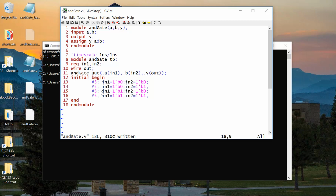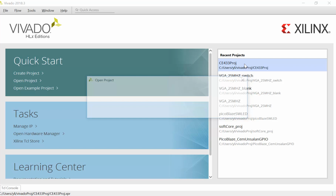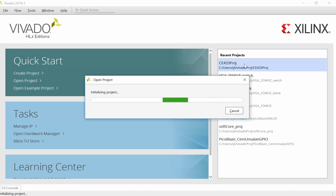Press the Windows key, Vivado. You have to follow the procedure to start with a project file in Vivado, but I already had it. So I just keep rewriting and keep loading new files to the same project instead of running through all the procedure to create a new project, which is really time consuming. I don't want to do it every time. So I just directly use this one for most of the projects. You can add new design sources to it. It's very convenient.